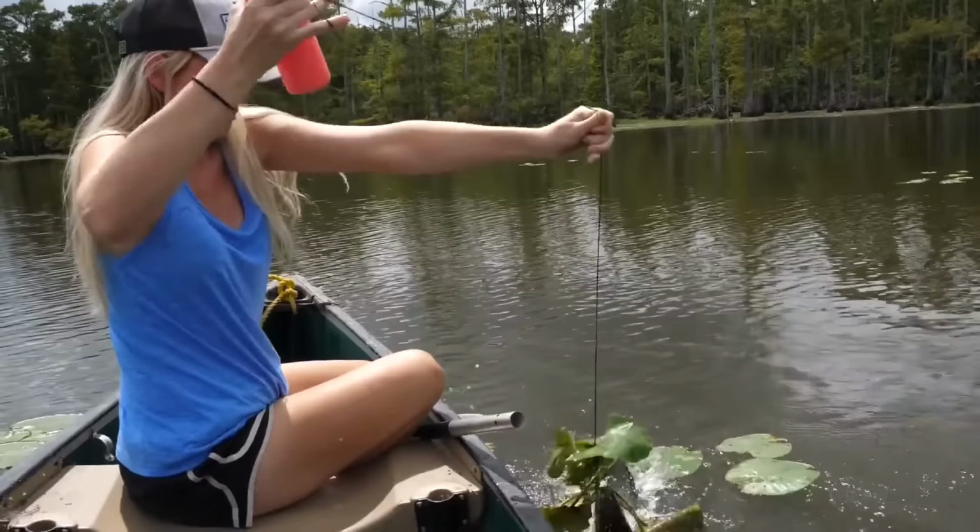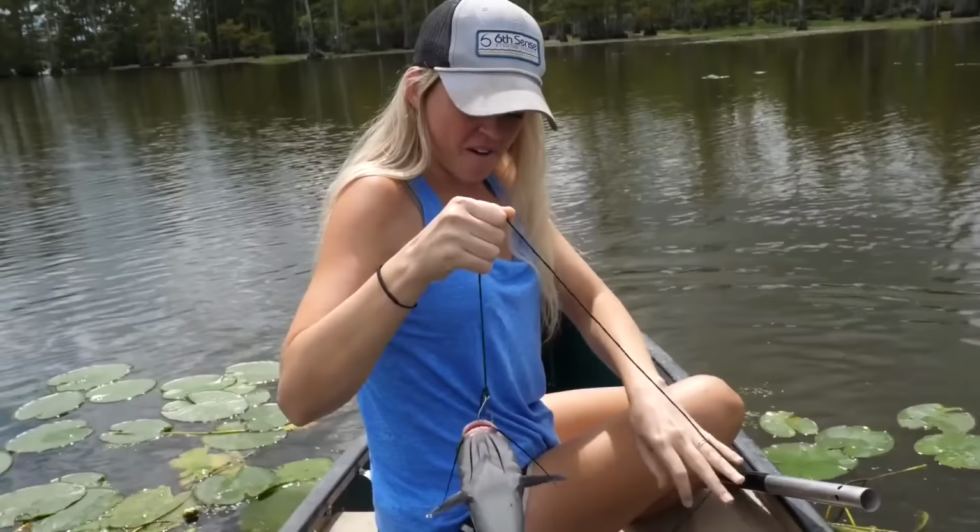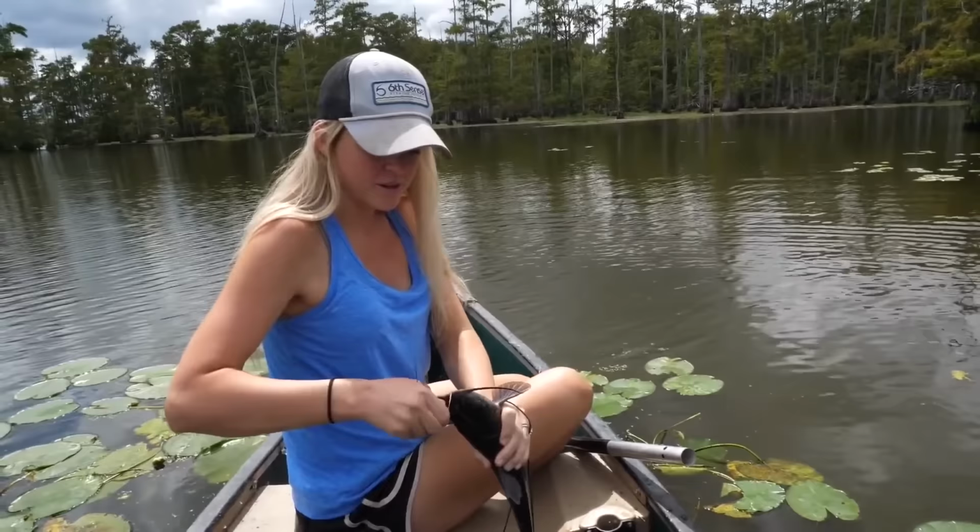Woo! Man, I was expecting it to be bigger than that. I know! Not a bad one, though. This little dude traveled so far! Yeah, that's exciting, though. Man, it's so much fun. This is a totally different level of fun when you're chasing these noodles around.